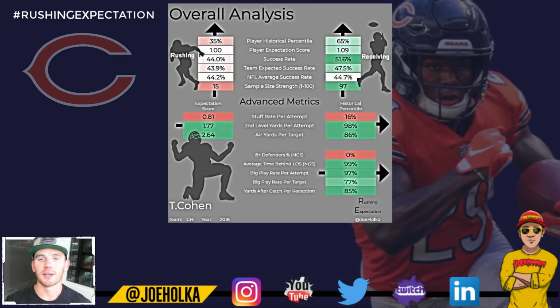Probably the most unsurprising chart to date. Cohen performed well above expectation as a receiver, and his air yards per target also reaches the top 15th percentile overall, but he basically smashed every metric based on big plays. That includes rush attempts, like I thought. He rarely saw A+ defenders in the box, but that also helped him reach the second level at an insanely high clip. 98th percentile in my sample as far as second level yards per attempt.